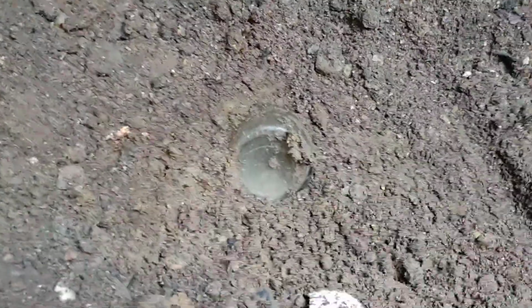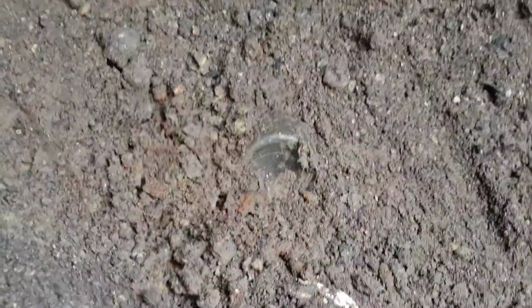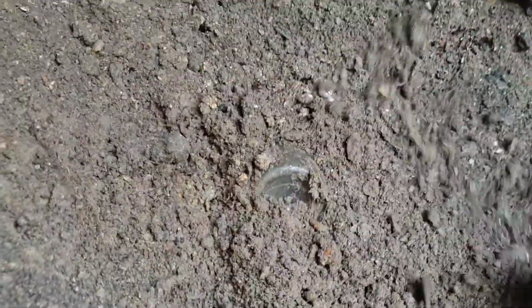So we're gonna dig this one out live here. Alright, look at this. There's just rock right here. Now, it wasn't like this before.